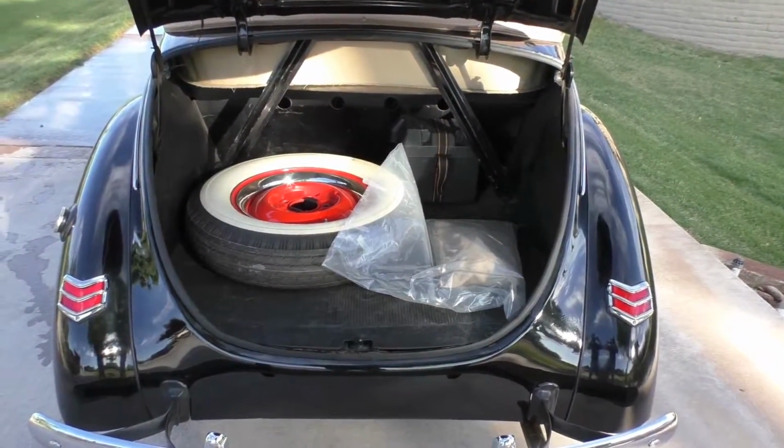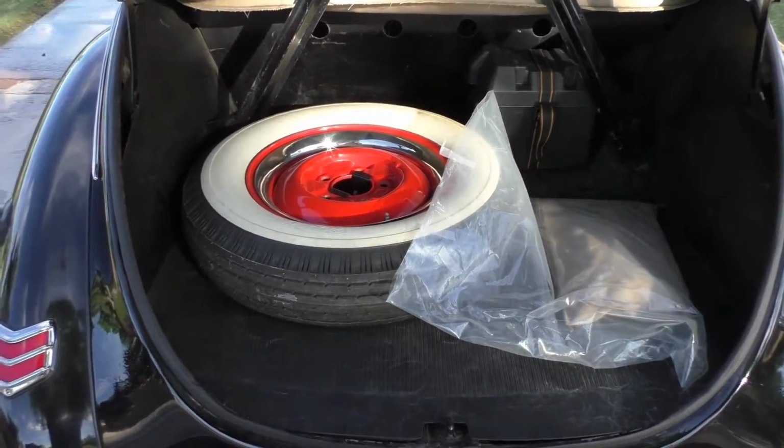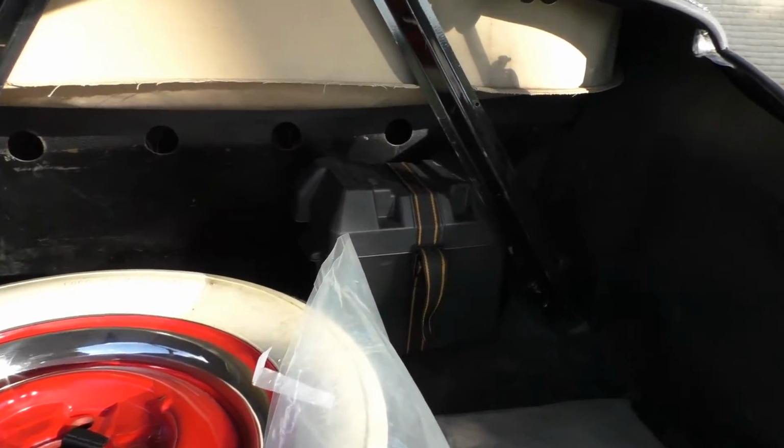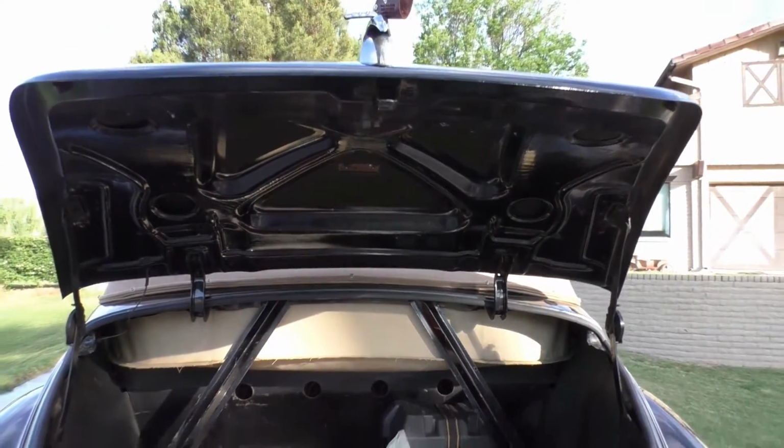Alright, let's take a look at the trunk. Rock solid is this whole car. Original spare down here, original size spare. They relocated the battery to the trunk, which is kind of a neat little deal. Gets it up where you can get to it, so on and so forth. Original deck lid and finish on the bottom side of the deck lid here.